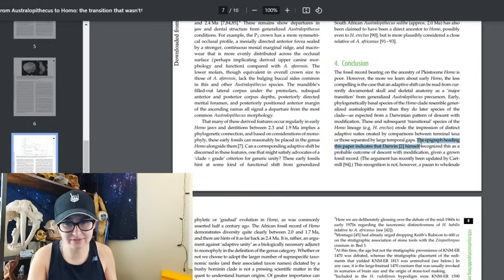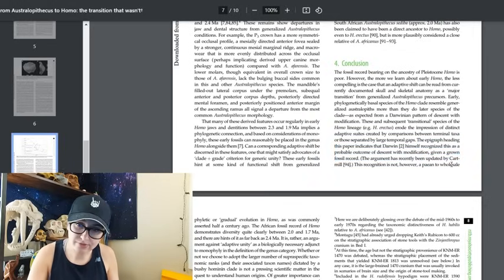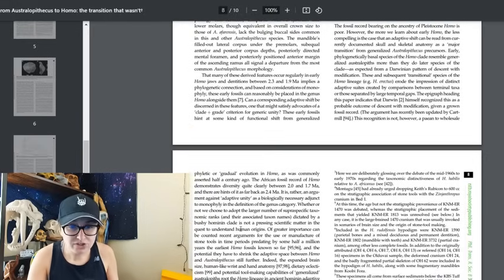The epigraph heading of this paper indicates that Darwin himself recognized this as a probable outcome of descent with modification given a growing fossil record. This argument has been recently updated by Cartmel, and they give the source for that. This recognition is not, however, a paean to the wholesale phyletic or gradual evolution in Homo, as was commonly asserted half a century ago. The African fossil record of Homo demonstrates diversity quite clearly between 2 and 1.7 million years ago, and there are hints of it as far back as 2.4.